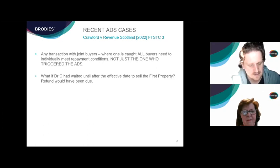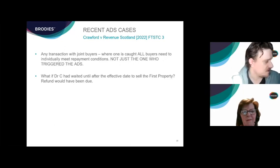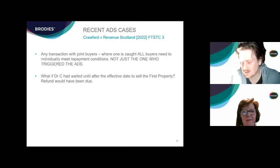So selling one property on the day and one later, bad, but selling both afterwards, good. I think on any level of basic fairness, that is an absurd and a surprising result. Unfortunately, the Tribunal and Revenue Scotland just don't have discretion to consider fairness when they're applying the ADS legislation. And so that's the result that you get.